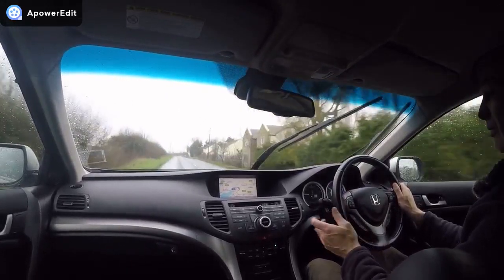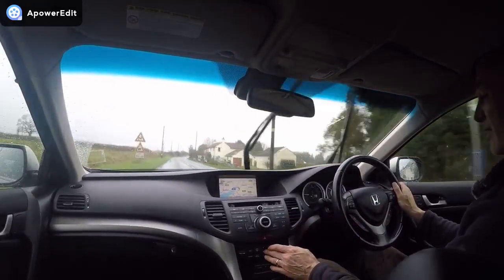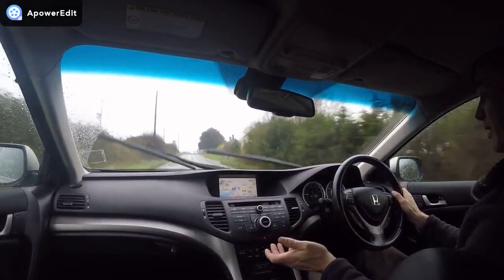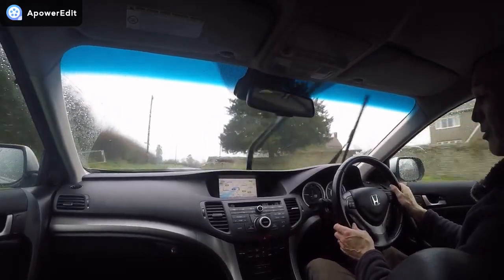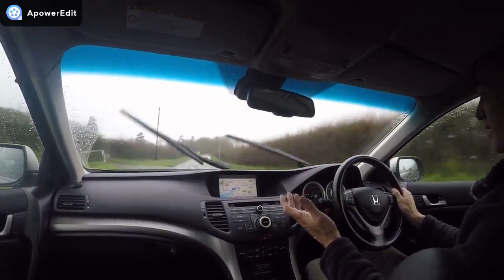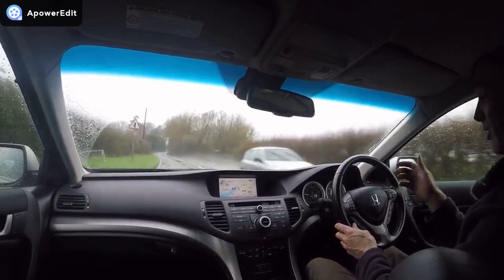Nice quality materials all throughout the interior. Switchgear has a quality of actuation which is second to none. It's just brilliant. Dual zone climate control system, so different temperatures side to side. Air conditioning that pumps out lovely cold air, because we tried it in a warm workshop earlier on. Obviously you've got your multi-play CD, you've got the sat nav, as you can see there, working absolutely perfectly. Cruise control works perfectly as well. Everything's been checked, all good on the car.